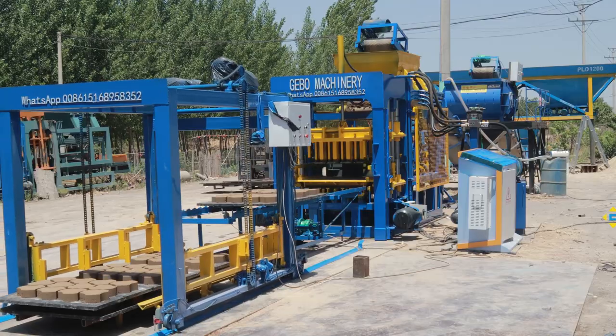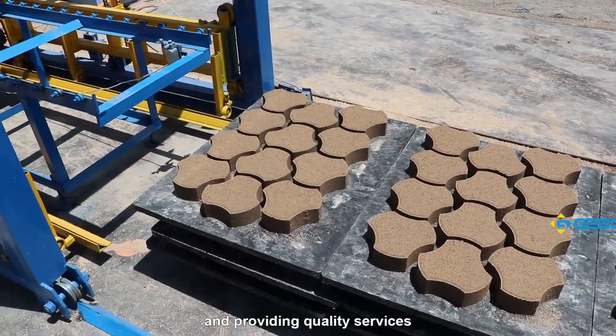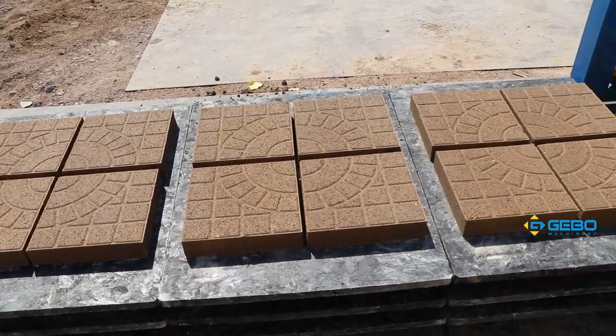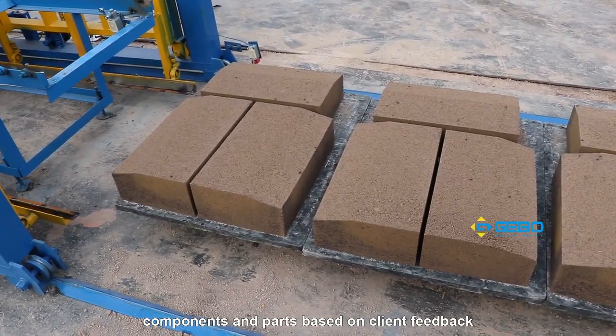Gebo Machinery is committed to updating block machines and providing quality services. We will update machines, components, and parts based on client feedback.